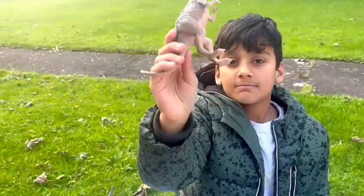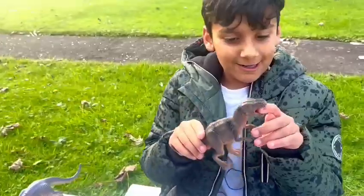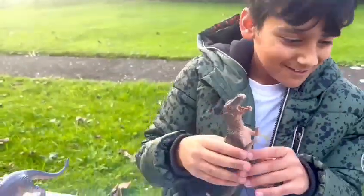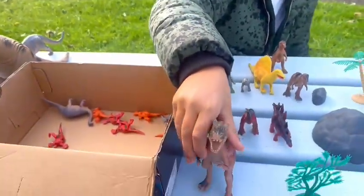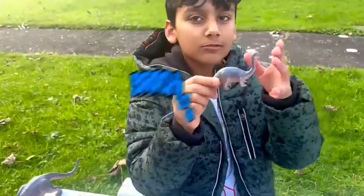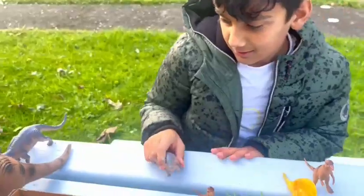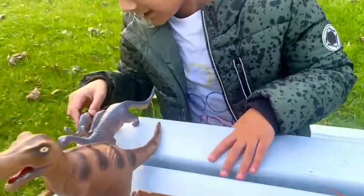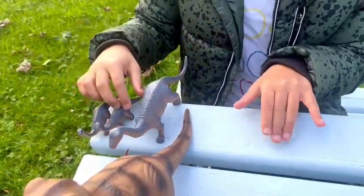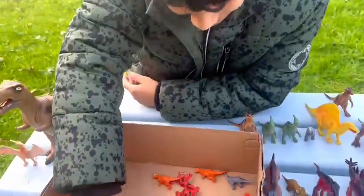This is a mommy T-Rex and it is scary. And what in the world is that mouth? I'm probably scared of that thing. This is a brachiosaurus. And look how cute he is. He is a little one. Oh no, look, collapse. Okay, move. Bam, they're all together. The next one.